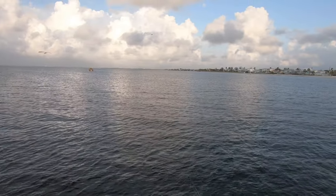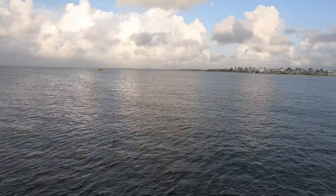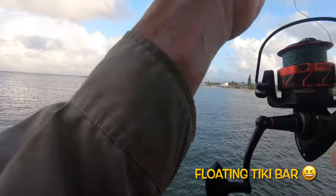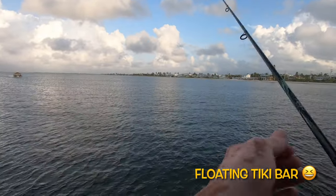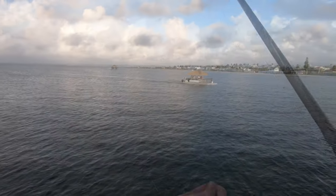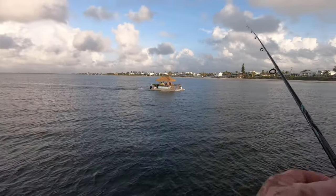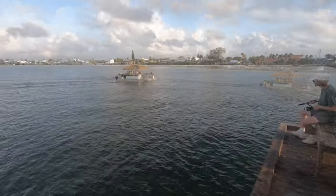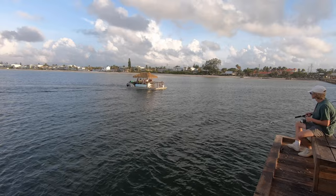Tiki bar is moving. It's coming this way. It's going faster than I thought. Slow, but it is actually going faster than you think. Don't want to hit a big wave. Is it coming this way? Yeah. Or is it coming right up here?